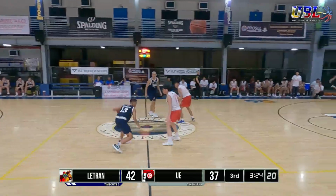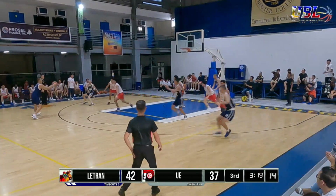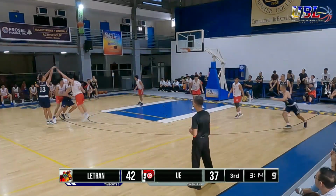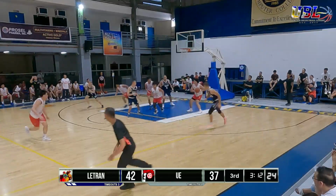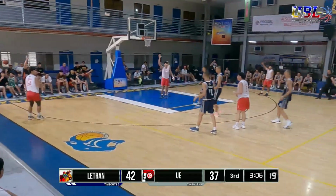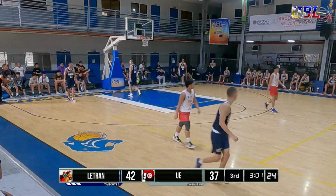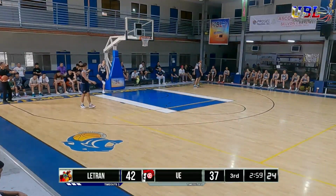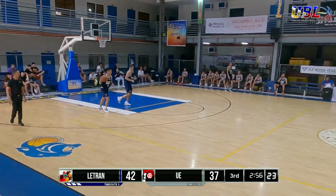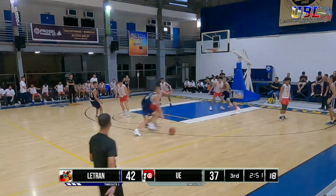42-37. Slowly coming back, the Warriors. Again, good ball movement for the LETRAN squad. 10 seconds to shoot. Manalili launches that three ball, in and out for him. He's strong. A pass for the Warriors. They turn the ball over. 5-point game, folks. The LETRAN squad led as much as 12 points in this game. One more opportunity for the Knights.